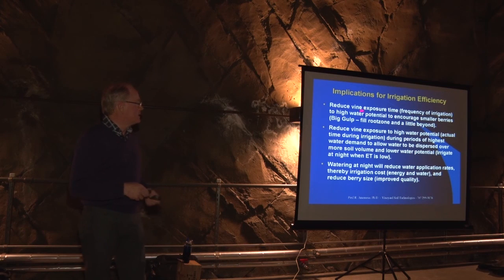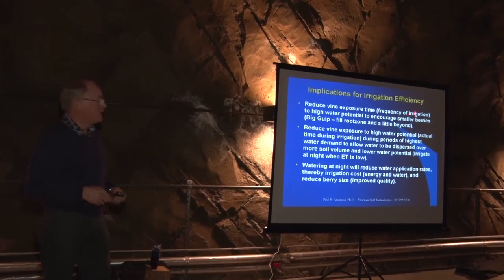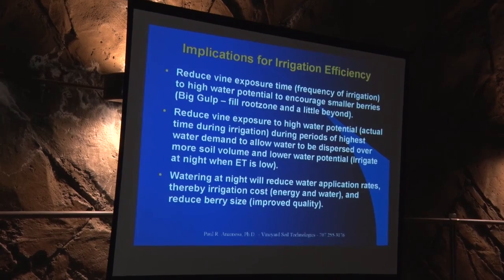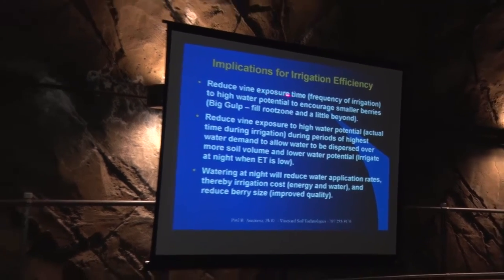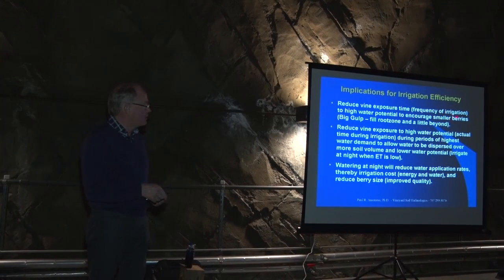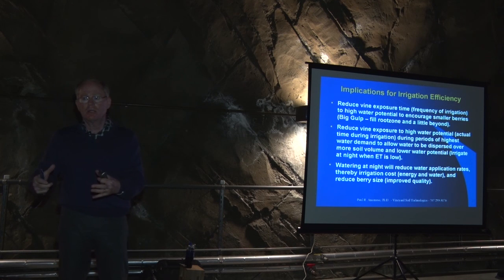So what are the implications of some of this? If we reduce the vine's exposure time or the frequency of irrigation, not the duration of irrigation, but the frequency, how frequently you actually turn on the water, if you can reduce the vine exposure time to high water potential, you encourage smaller berries. So you let them dry out more and more and more before you turn that next gulp of water on. If you're shallow watering where you don't give them as much, you're going to have to water more frequently. And remember that during that period of watering, or the day or two after watering, they're going to be in the big gulp situation.